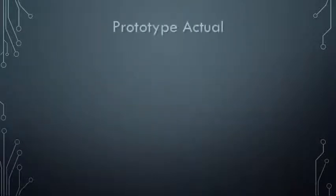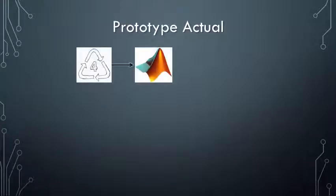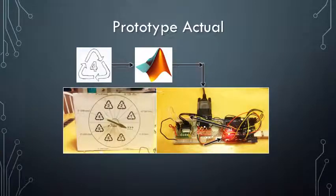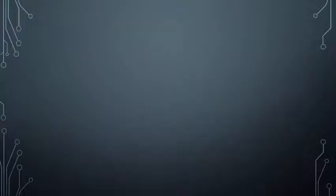Actual prototype results show noise-induced hand-drawn images sent to MATLAB. The MATLAB detection algorithm successfully detects the SPI code and sends that data via serial to a microcontroller. The microcontroller then correctly drives a stepper motor to the correct SPI code location, and an LED will blink showing or simulating that a door has opened.